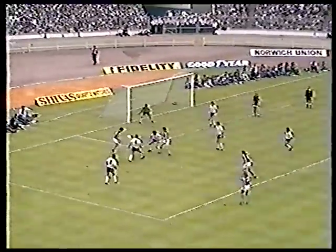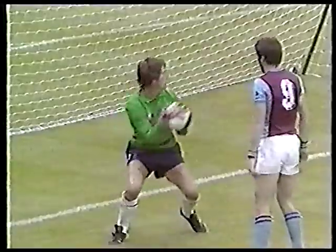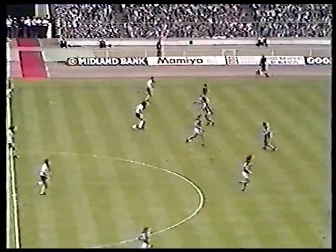That's Evans getting up, and here he is again. And Clemence saves and then beats With to the rebound. Shot by Alan Evans initially. Here's Galvin. Villa.